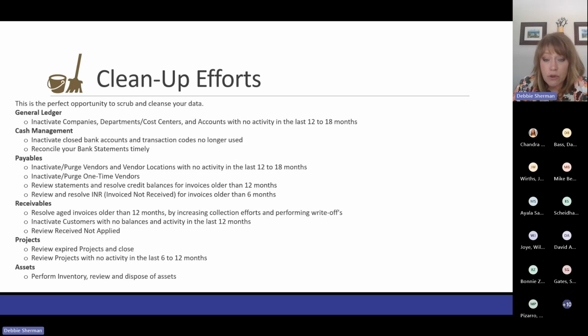Much like you do for payables with vendors, you're going to want to take a look at your customers and inactivate those that have no balance and no activity within the last year. And then take a look at your received not applied. Get that cleaned up, right? So payables and receivables have some of the same actions, although on the opposite sides, right? So you want to make sure you're looking at all of that information and making sure it's as up to date and complete and correct as possible.